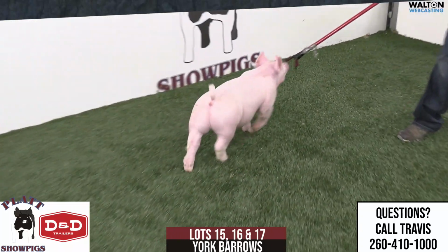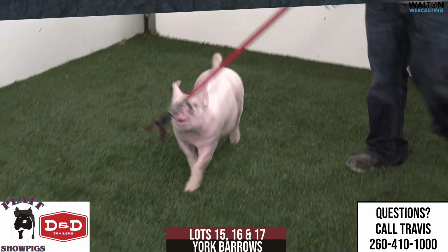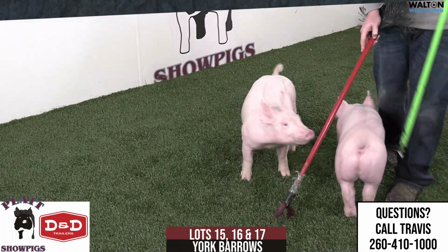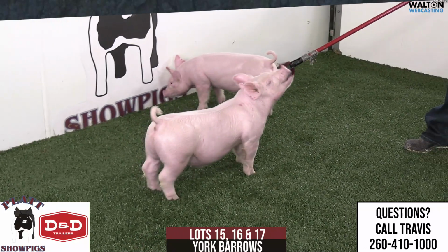High-headed, one that does have some shape, center body's big and still flexible out of his front end, flexible enough in his hind leg, but I think one you could jackpot, you could push him, make him a lightweight in June, make him a heavyweight in July, and be an awfully competitive pig, kind of regardless when you show him.